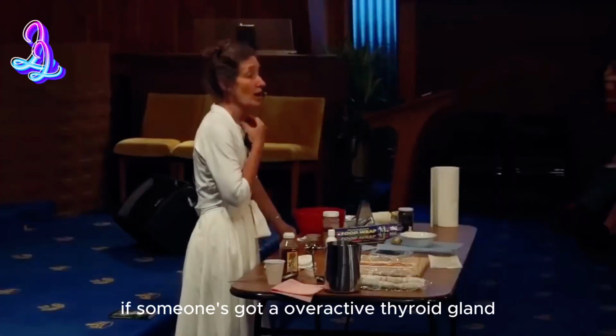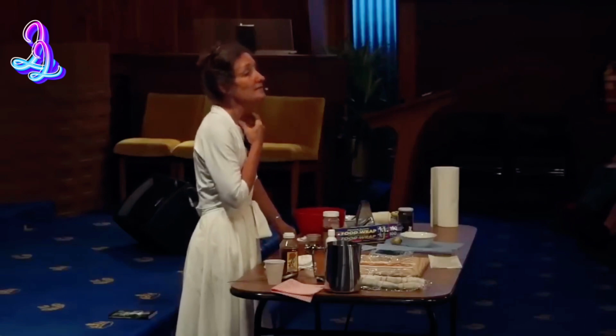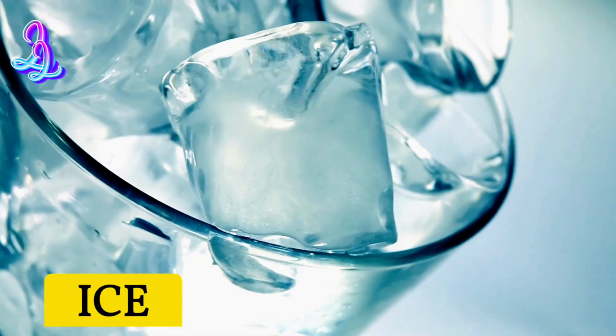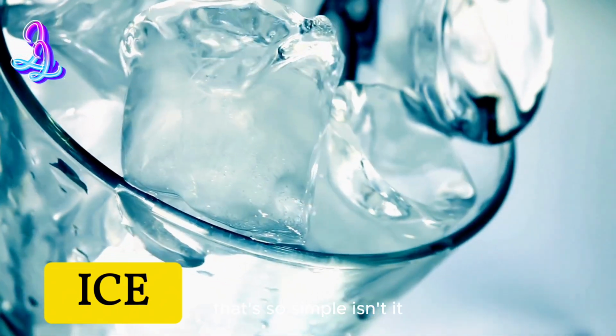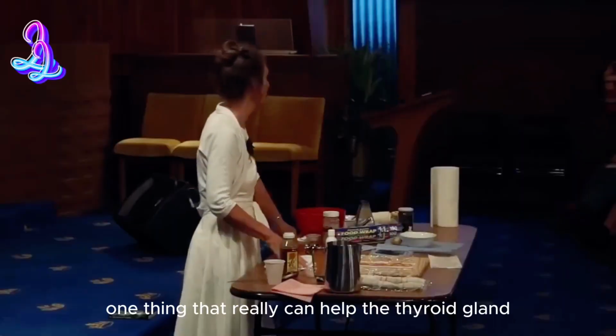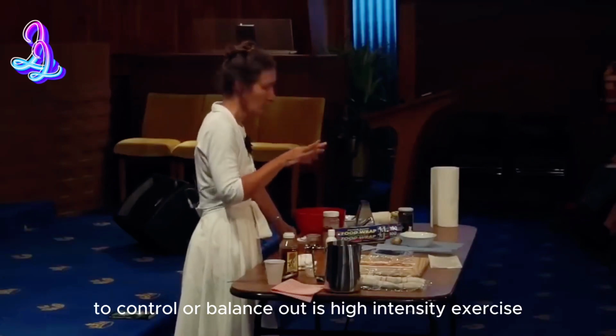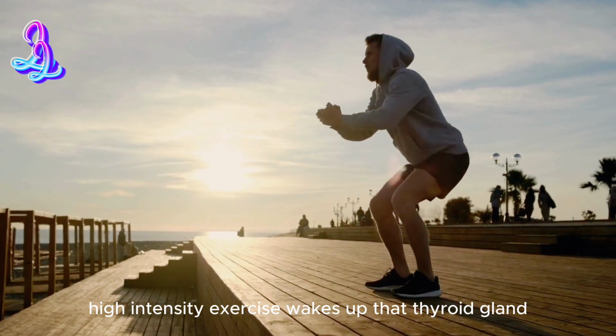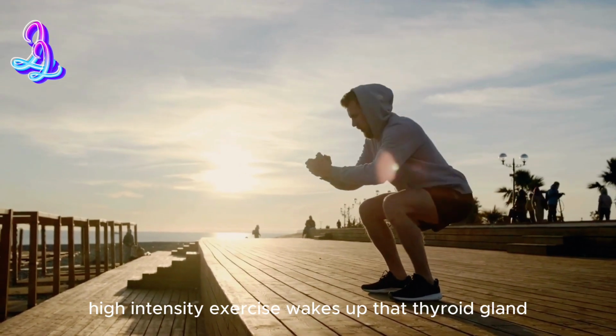If someone's got an overactive thyroid gland, students, what would you put on the thyroid gland to slow it down? Ice. That's so simple, isn't it? It's so simple. But one thing that really can help the thyroid gland to control or balance out is high intensity exercise. High intensity exercise wakes up that thyroid gland.